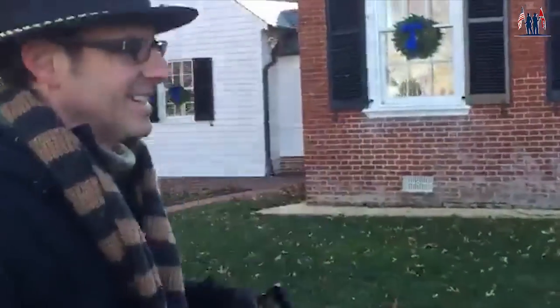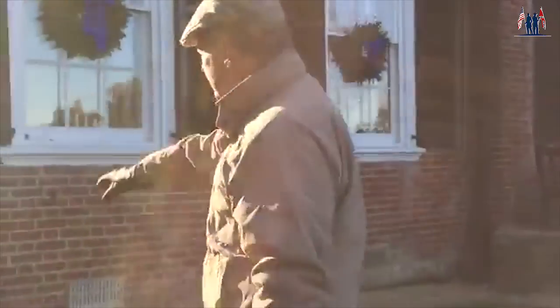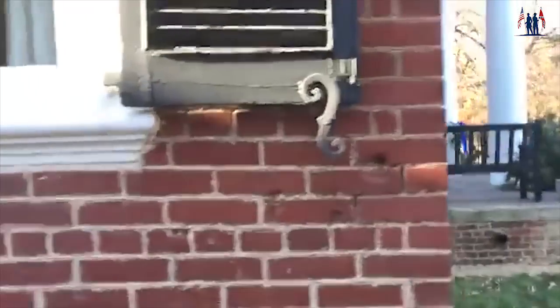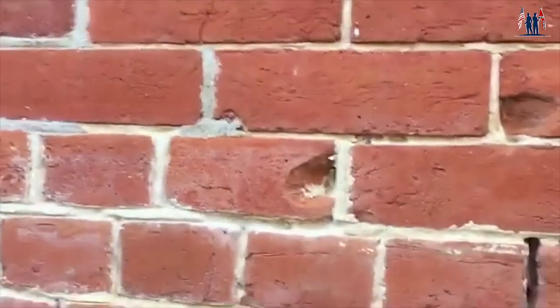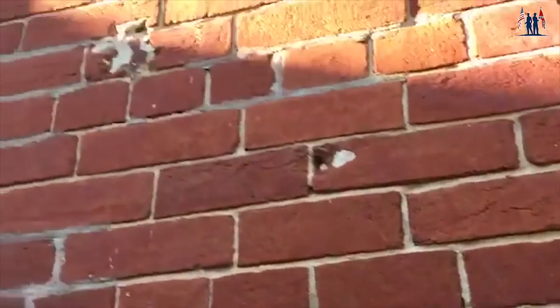You can see some of the bullet and shell damage. Watch out for the sun coming up here. Saw that picture a little bit earlier. I kind of showed this side of the house. And you can still see a lot of the damage, even now. Yeah, more than ample damage, actually. And this is on the side of the house. This isn't even on the front where the bullets were coming from. Exactly. So similar to the Innes House situation there.